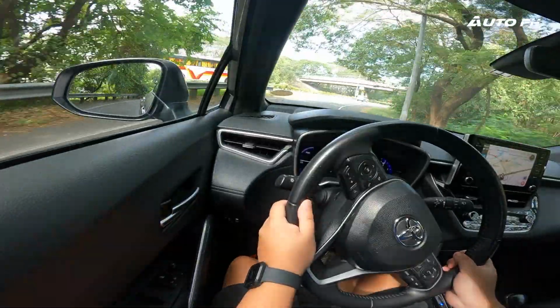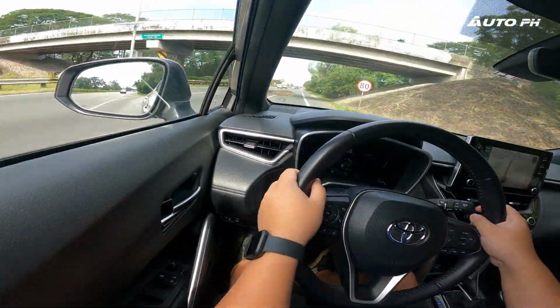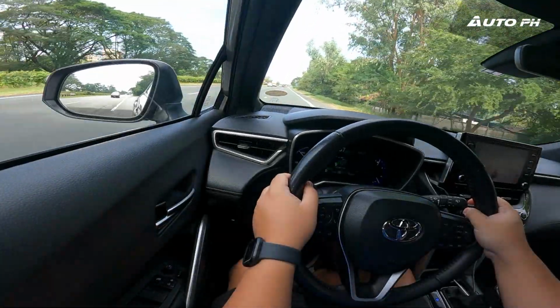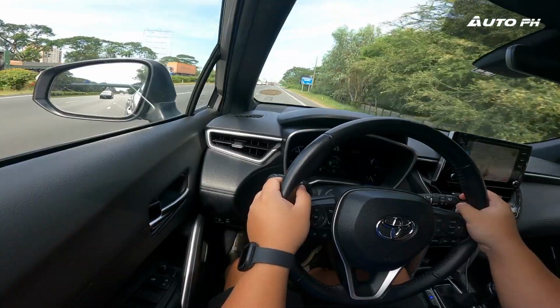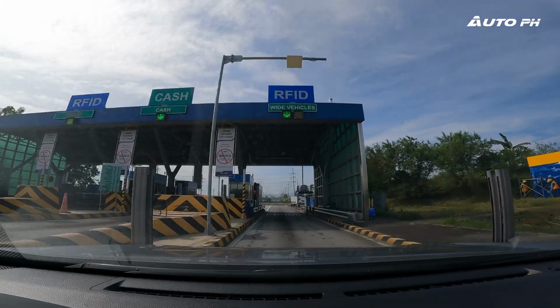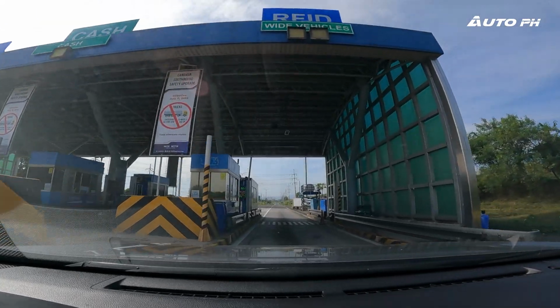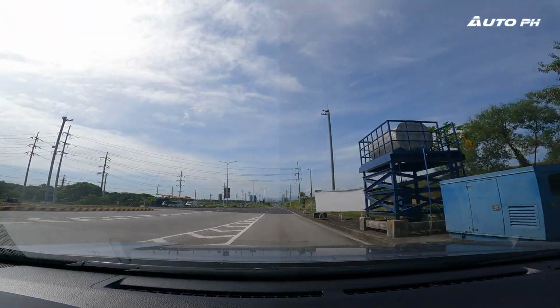Also, I forgot to mention, let's go back to acceleration. When it comes to driving on the highway, you will have to give the car a little bit more push, especially when merging. And then when you're overtaking, you will also feel the need to do that. Overall, the Corolla Cross may not be the most engaging vehicle when it comes to engine performance, but when it comes to comfort, when it comes to fuel economy, which we'll just talk about in just a bit, when it comes to the looks, it's something that's already pretty good as it is.